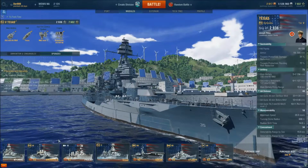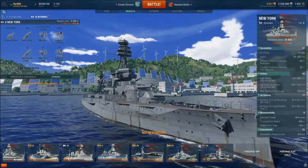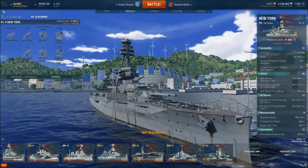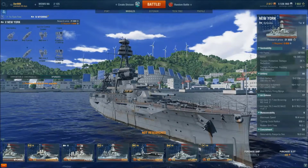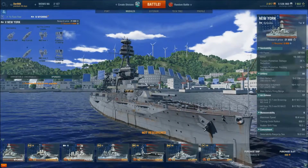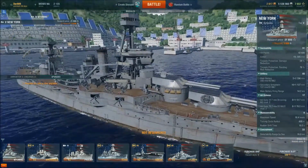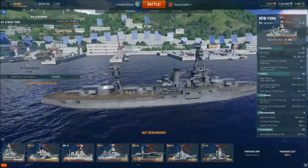Now we can go back and forth like this, but yeah, this is gonna be a challenge. I mean, it would be all easy if I just had the ship, but I don't right now. Alright, so the Texas has more hit points, the same armor, I think a bigger damage reduction, about the same flying risk, and citadel is the same, I know that for a fact.